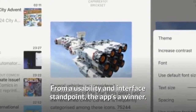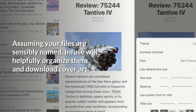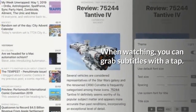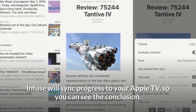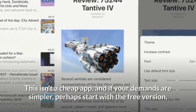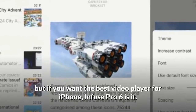From a usability and interface standpoint, the app's a winner. Assuming your files are sensibly named, Infuse will helpfully organize them and download cover art. When watching, you can grab subtitles with a tap. Halfway through a movie after a commute? Infuse will sync progress to your Apple TV, so you can see the conclusion. This isn't a cheap app, and if your demands are simpler, perhaps start with the free version, but if you want the best video player for iPhone, Infuse Pro 6 is it.